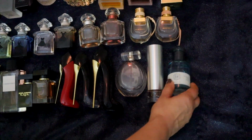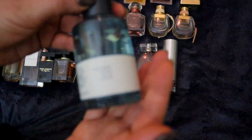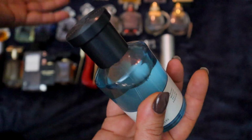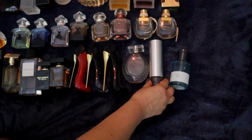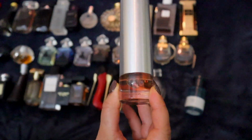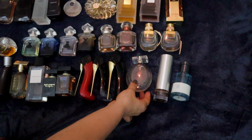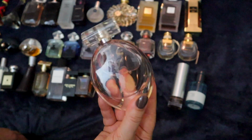Okay, so here we're starting again with Cheyenne Blue. This is Blackberry Woods, such a beautiful juicy, fruity, woody scent, stunning. Obviously this one is staying. Then we have some Calvin Klein. This is Contradiction. I love the scent. It has lily of the valley, so not for everybody. And this one is Sheer Beauty, and I actually got it from my friend, so I'm going to keep it.